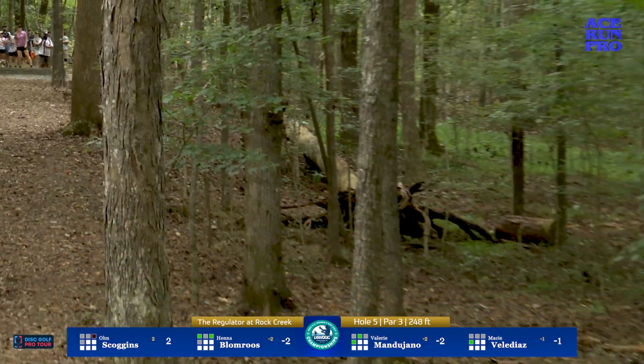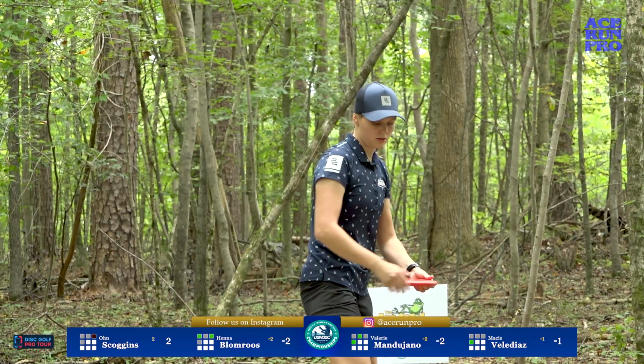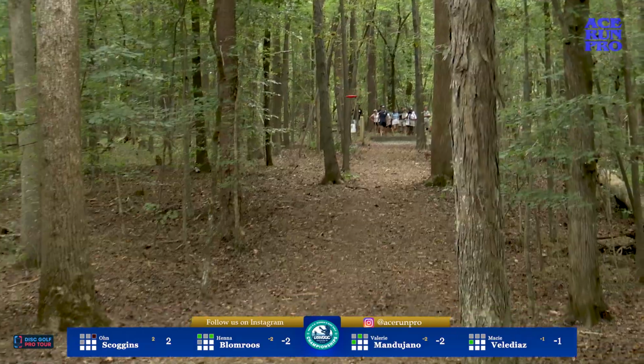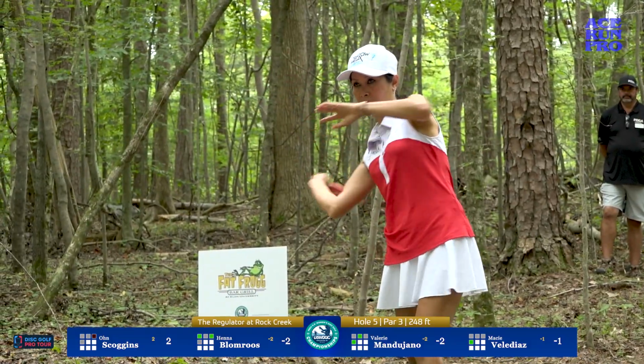Macie goes with the forehand off the tee. You can hear her say too much, so she missed a little bit, but got a great kick, and she's back in the fairway. She'll have about 35, 40 feet. Beautiful. Wow. Henna standstills a putter to 15 feet.